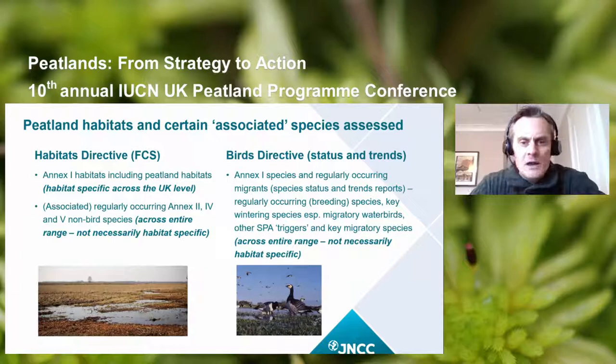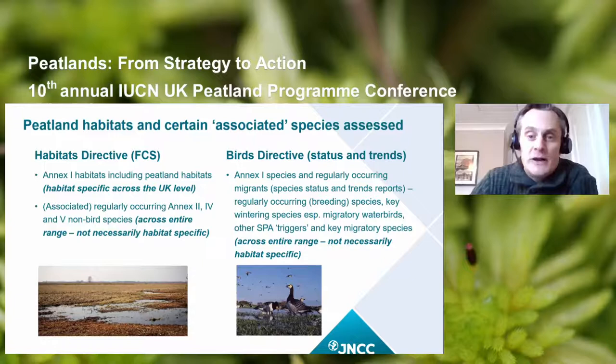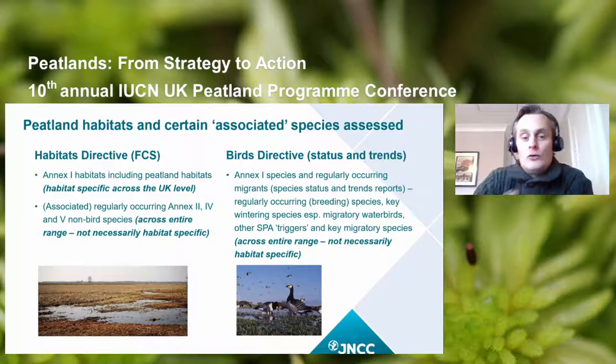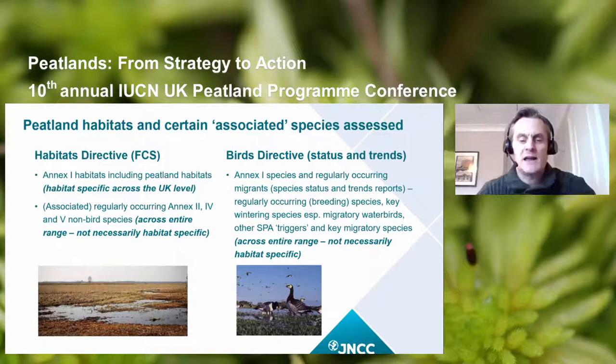And from the Birds Directive, we don't assess conservation status against a favourable conservation status threshold, but we assess the species status and trends of Annex 1 birds and also regularly occurring migrants. Again, we assess birds across their entire range and not necessarily habitat specific. So there's this interesting dynamic of things that we can actually hone down to particular habitat types, but also species assessment of conservation is very much at that sort of wider ecological scale.